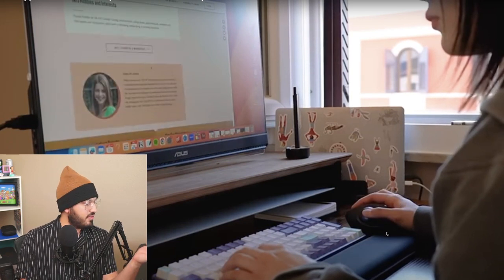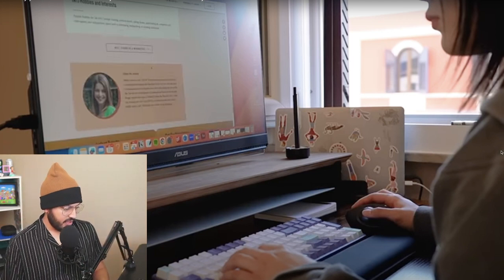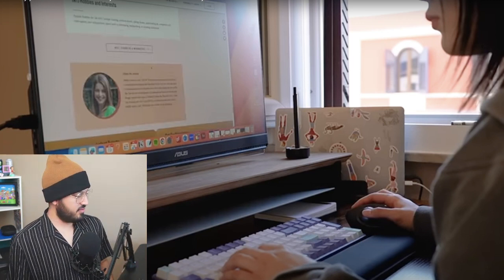I think I can never figure out like what a good ergonomic seating position is. My desk now is way better than my last one. That was way too high. But even still, I feel like something's off.